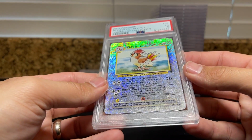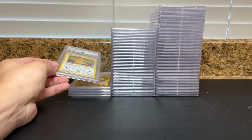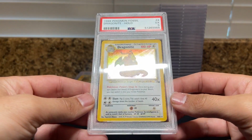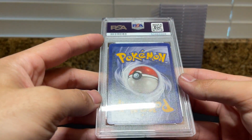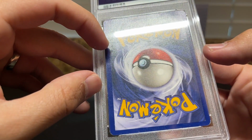That's not amazing on the back, but a 5. I mean, it's hard, right? The whole thing's foiled for the most part. I mean, it's reverse foil, so a lot of it's foiled, but I expected a little better. 5 on this, too. It's like a mark right there. You can kind of see it.